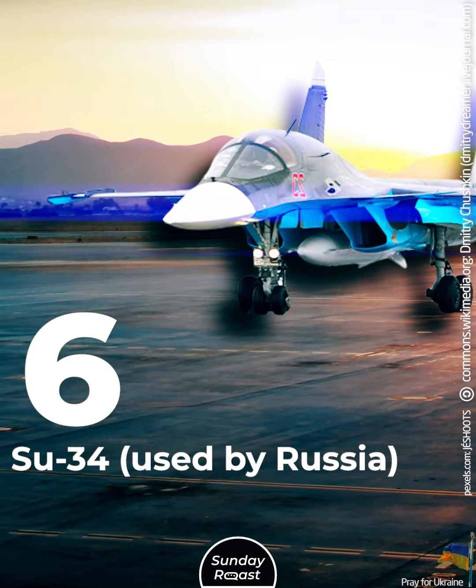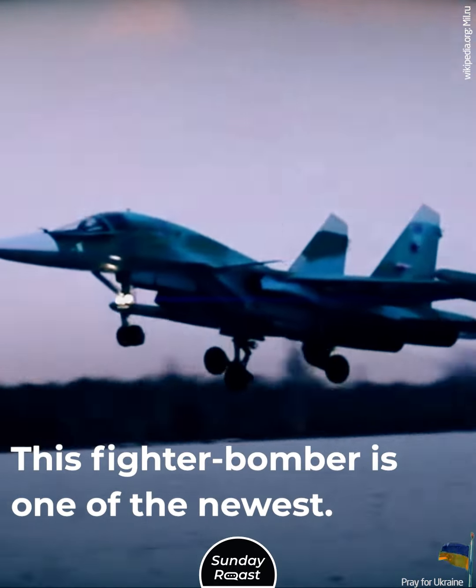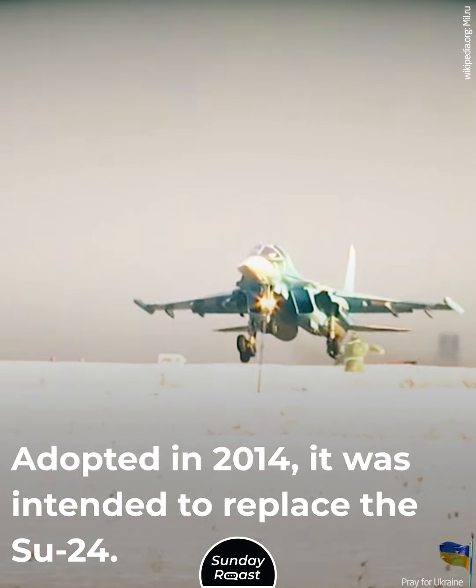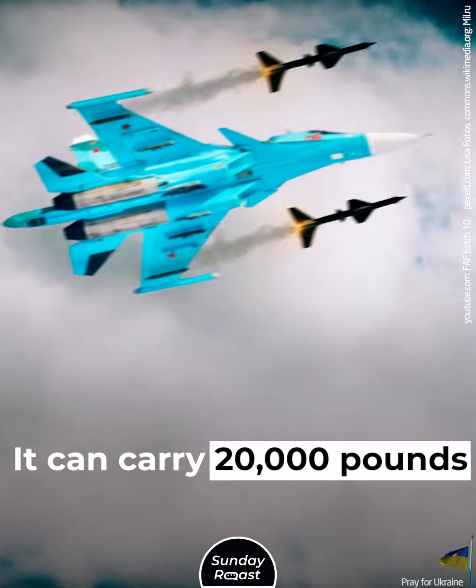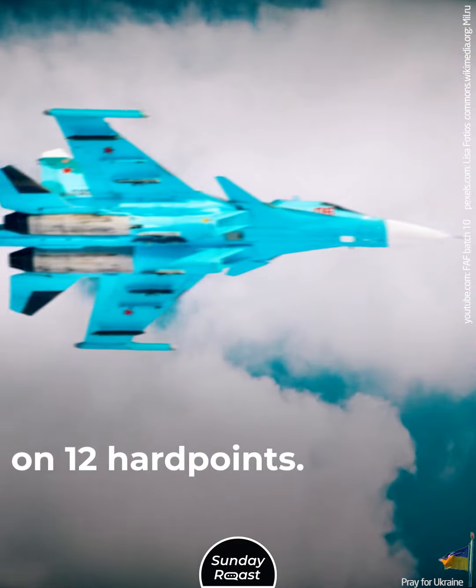6. Su-34, used by Russia. This fighter bomber is one of the newest, adopted in 2014. It was intended to replace the Su-24. It can carry 20,000 pounds of ordnance on 12 hardpoints.